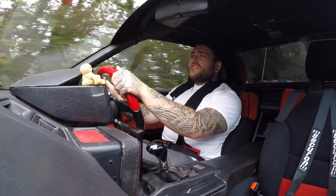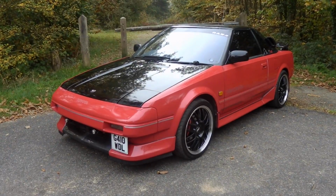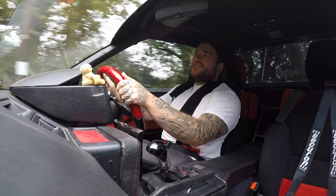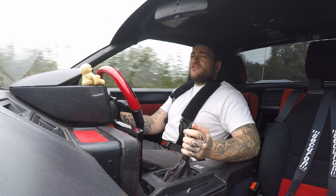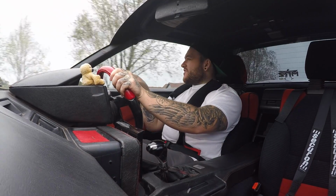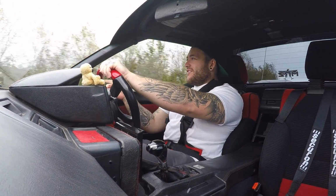Some modifications on this car. The 17-inch wheels are a little bit too big, I think. They could do with being 16s, but I've already spoke to Scott about this, and I think he wants to go down the 16-inch route as well. Full Mongoose stainless steel exhaust system, which sounds quite good. It sounds pretty throaty for what it is. I do like when you look in the mirrors though, there's like air ducts and you can see them right there, which is pretty cool. I quite like the fact that they're there.